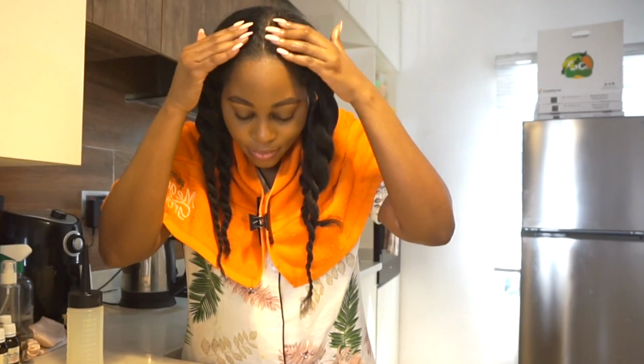So once I've applied this on most of my scalp, also make sure to get the areas where you suffer from dry scalp and dandruff. I'm going to massage it in, then I'm going to put my hair in a plastic bag and then a bonnet.